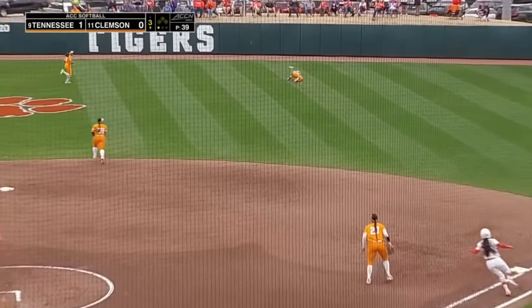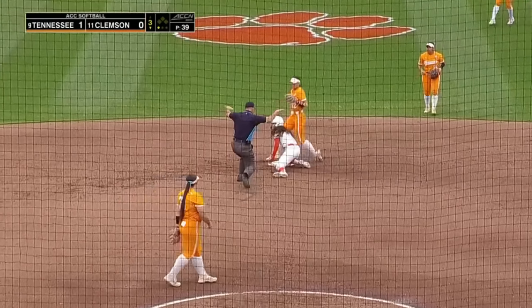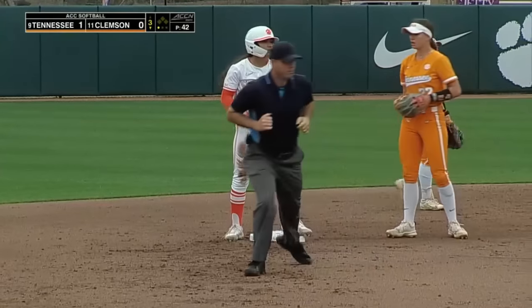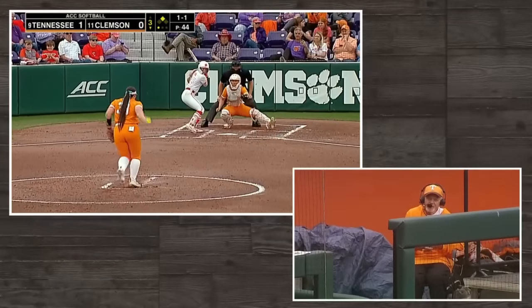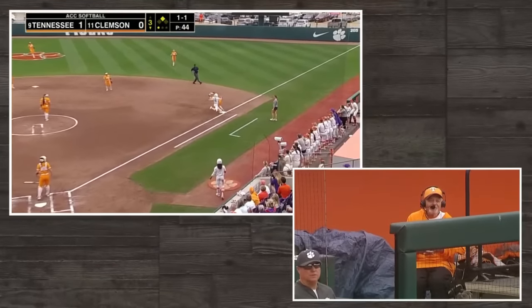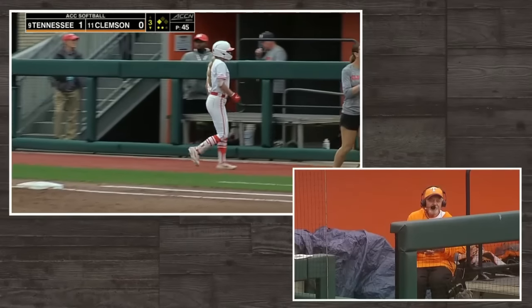Oda strokes one down the first. Well, she'll head over to second for a one-out double as we are joined by Ralph Weekly, the former Tennessee head coach. Well, I don't want the lawyers coming after me. I have a lot of respect for them, but you chicken. They're sharp. Rodriguez fires to first, and a chance for Mackenzie Clark here with two outs.